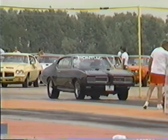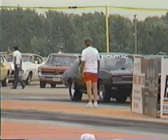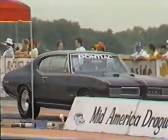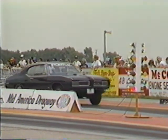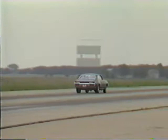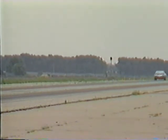Wheel side this time, 1438, 96 miles an hour. Patterson side, 1684, 81 miles an hour. Hello, run that time, 1471, 94 miles an hour.